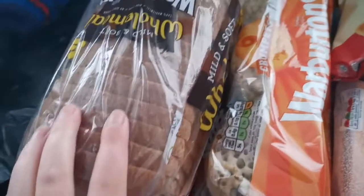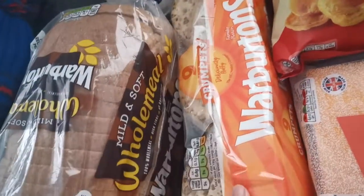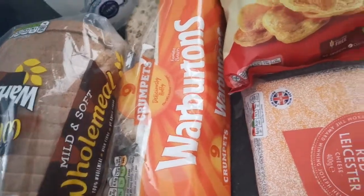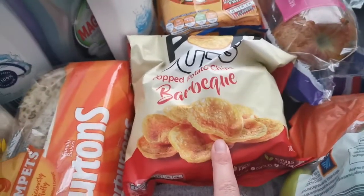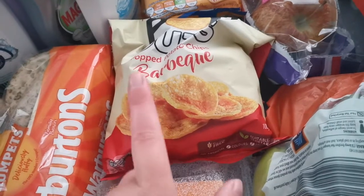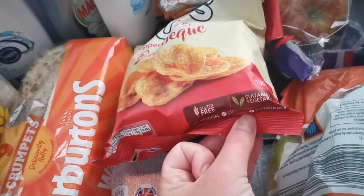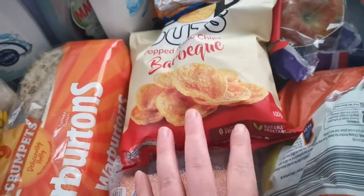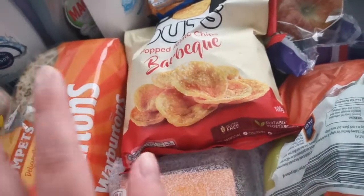So he got a wholemeal bread, crumpets for the boys' breakfast because they absolutely love crumpets, some Ned Leicester, some Pops barbecue, and we actually got two bags of them because they just get eaten like mad, and they're actually gluten free and suitable for vegetarians. Now, we're not vegetarian or anything like that, but these are nice.